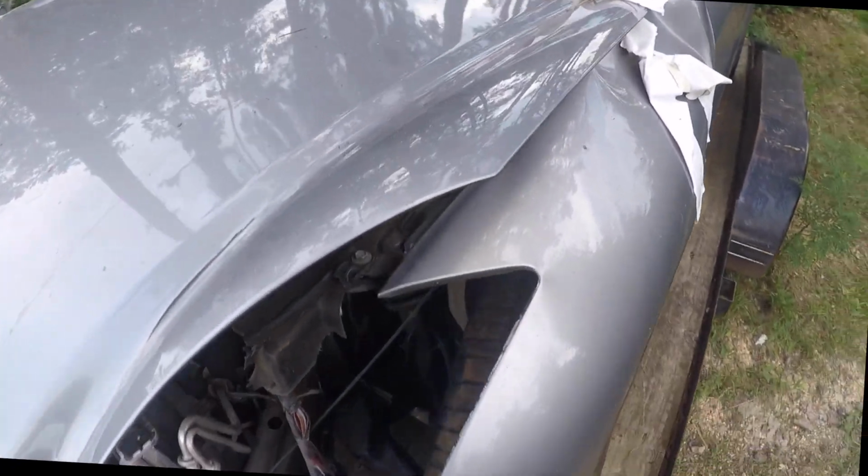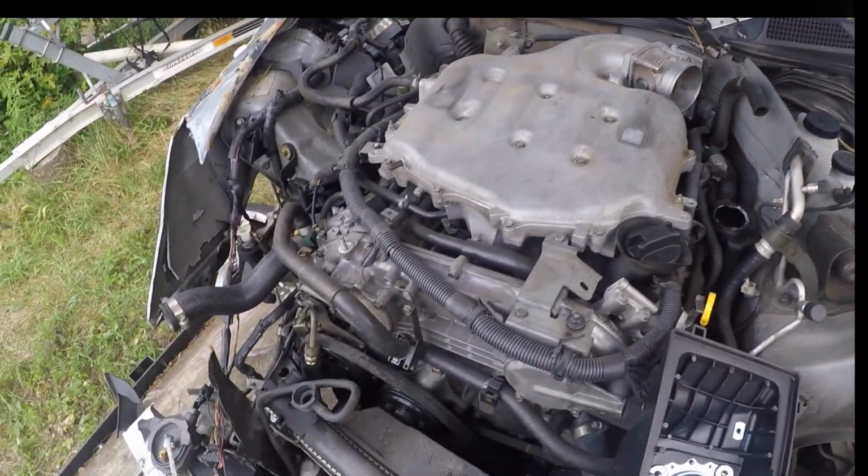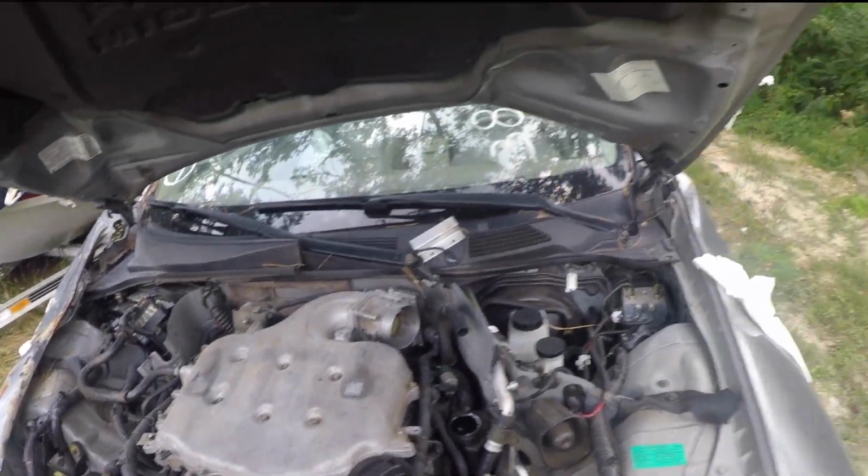Let's go ahead and check out under the hood. Once we get around to it, we're just going to take all this apart and try to start the motor once we get it on the lift and stuff. But for now, let's get back in the garage and finish up the jet ski repair.